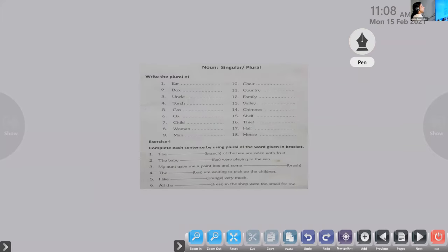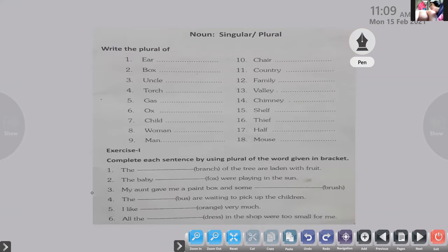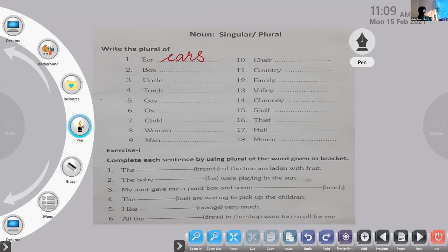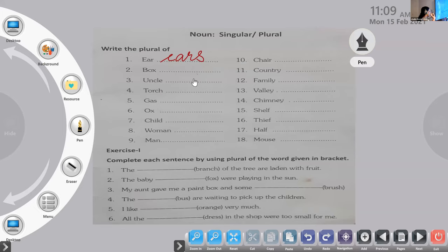All of you take page number 53. Arfin, do this exercise. The first one is year. What's the plural form for year? Years. Very good. E-A-R-S. All of you please write it as I write it here. Keep your book open, and please do complete your work now.